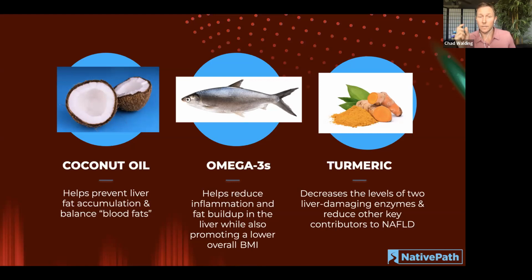The second one is omega-3s. I mentioned this overconsumption of omega-6 that really leads to a lot of inflammation and burdens the body. By the way, omega-6 on its own is not a problem. It's the balance, right? It's way overconsumption of omega-6. We want to bring back that balance and incorporate more omega-3s into our body. And what that does is it helps reduce inflammation and the fat buildup in the liver while also promoting a lower overall BMI. There's a huge connection between the quality of the fats you eat and how much extra fat tissue you're carrying around.